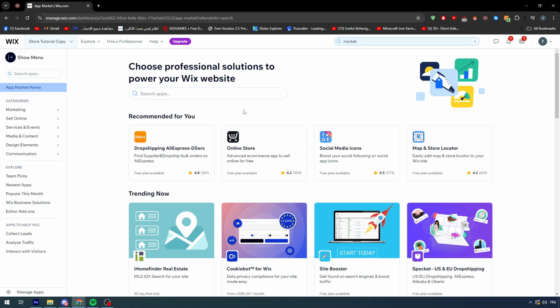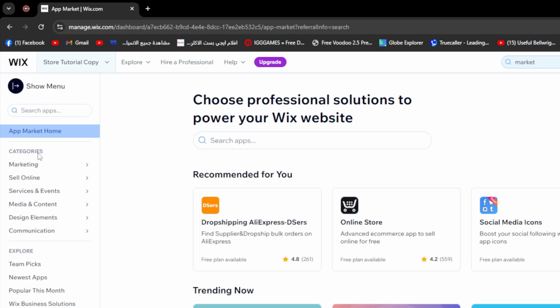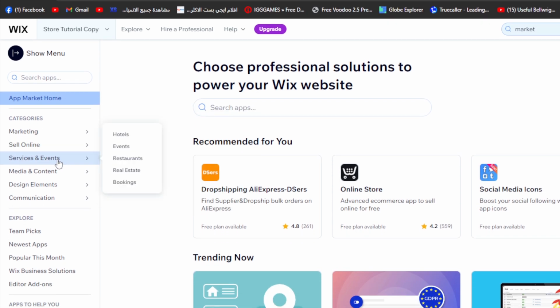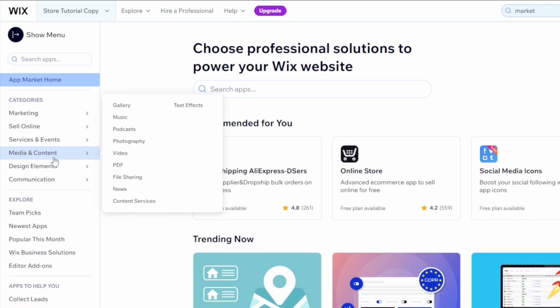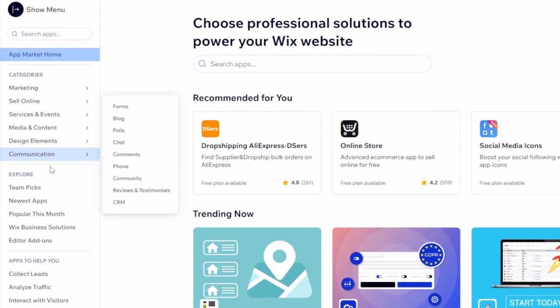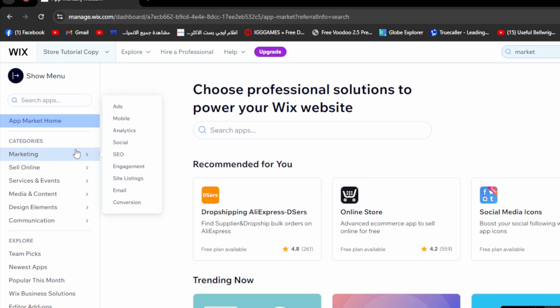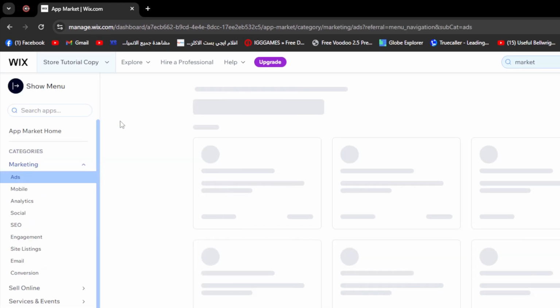You can give you, for example, several tools. Let me just show you what kind of categories. So there is marketing, there is sell online, services and events, media and content, design elements, and communication. You can have tools that can help you in each category of these, which will boost your site's performance. For example, let's say that you want to make marketing and to run ads.